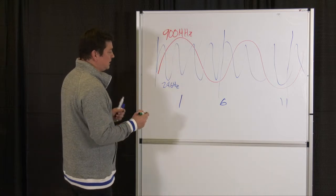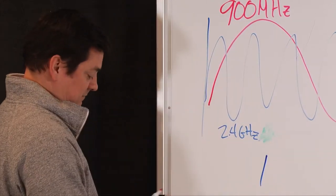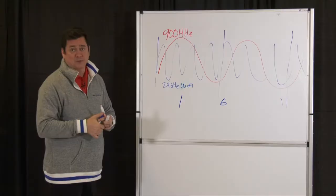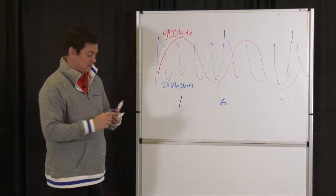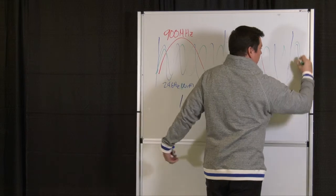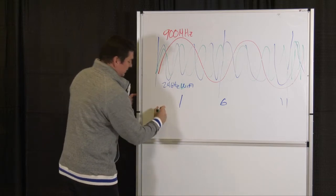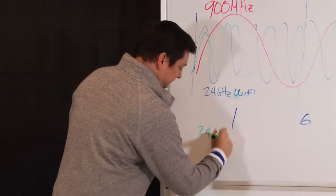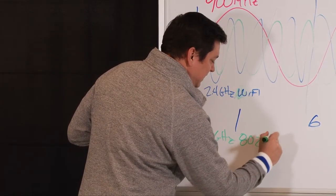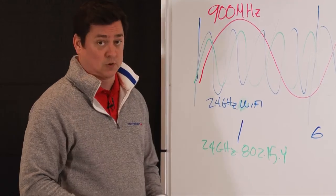So the last one I want to talk about, so this is Wi-Fi. Wi-Fi. Awesome. The last one is another 2.4 gigahertz frequency. It is in this same area, but a little bit different. This 2.4 gigahertz frequency goes by the IEEE standard of 802.15.4. Please excuse my handwriting, it's horrible.